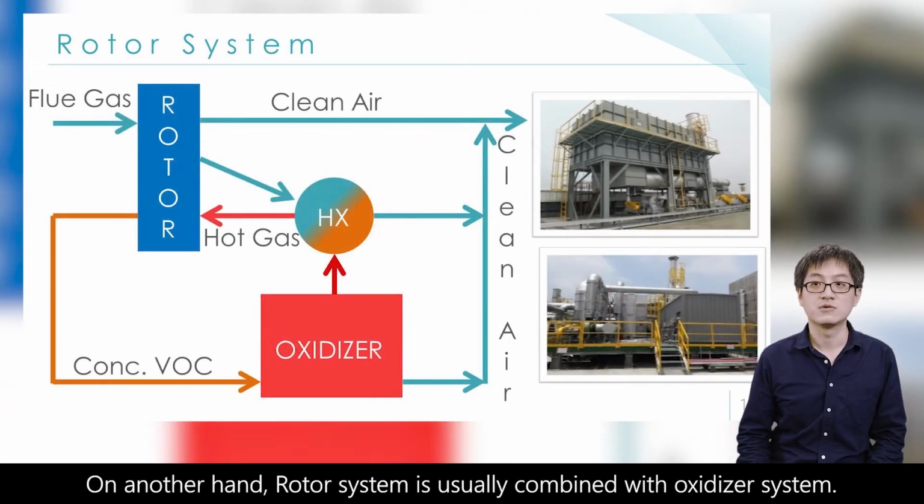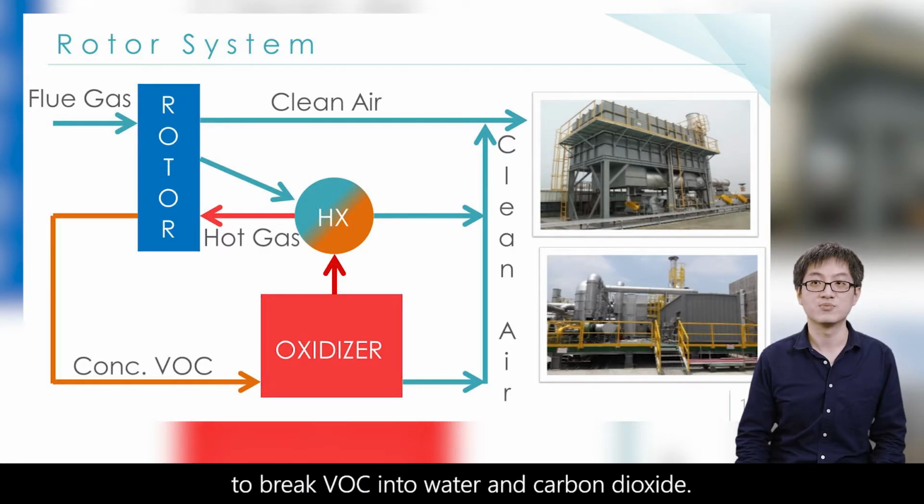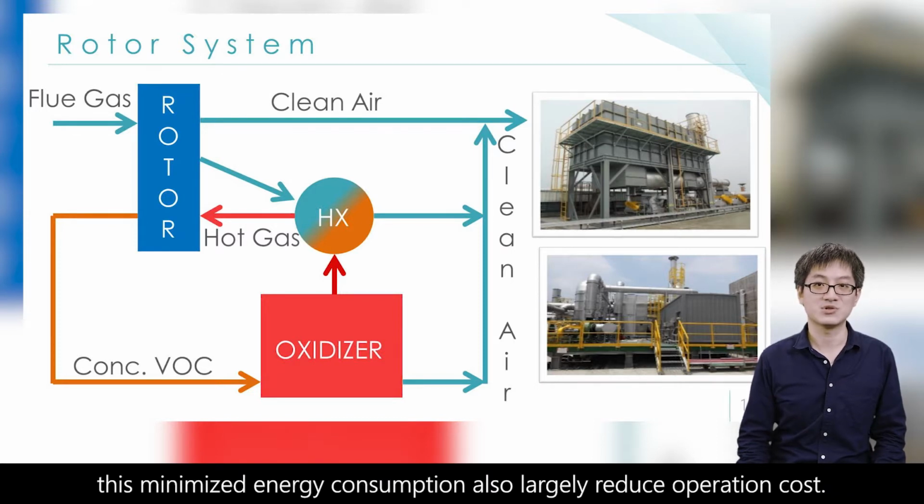On the other hand, the rotor system is usually combined with the oxidizer system. The desorption gas with a high VOC content is then sent into the oxidizer to break VOC into water and carbon dioxide. The heat from the breakdown of VOC can be recovered and used for rotor desorption. This minimizes energy consumption and also largely reduces the operation cost.